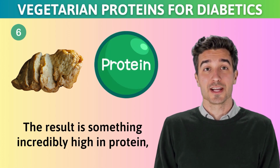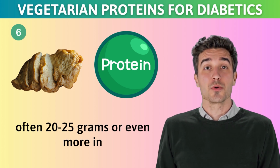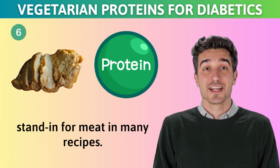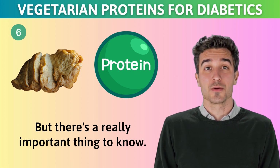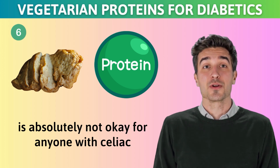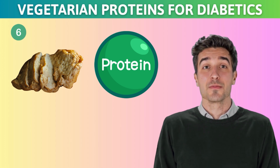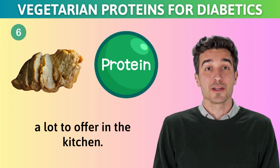The result is something incredibly high in protein, often 20 to 25 grams or even more in a 3-ounce serving, and very low in carbs and fat. Its chewy, dense texture makes it a great stand-in for meat in many recipes. But there's a really important thing to know. Since it's made entirely from wheat gluten, Seitan is absolutely not okay for anyone with celiac disease or a gluten sensitivity. If you can tolerate gluten, though, Seitan has a lot to offer in the kitchen.